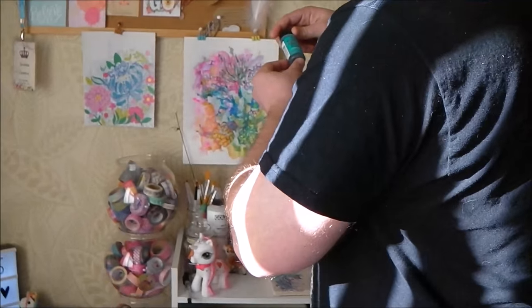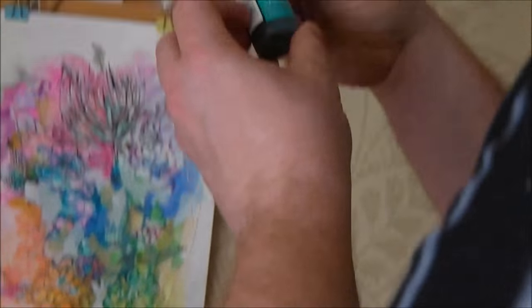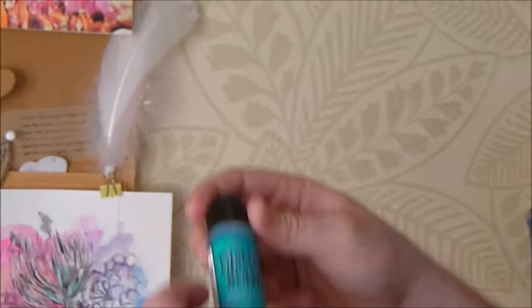Oh, he's found the inks. Let me zoom in. What have you found there? I don't know, peacock feathers.